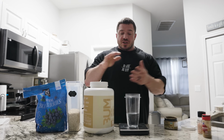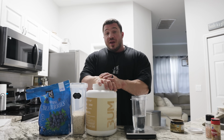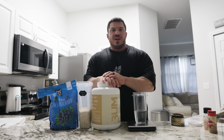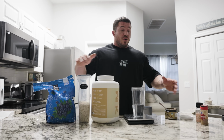Yeah. So this is a shake that I built a long time ago that I really, really like. It's extremely tasty, but also it has all the right macronutrients in it to be kind of a food replacement shake, you know what I mean? So it's not just your standard whey protein shake. It has good sources with some oats. We got some blueberries. We got some almond butter.